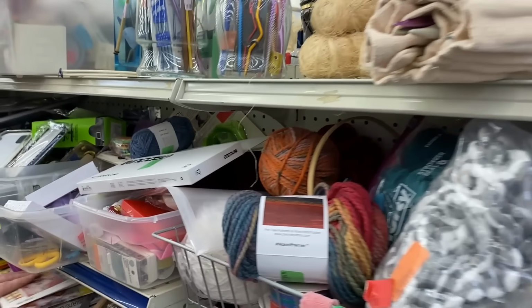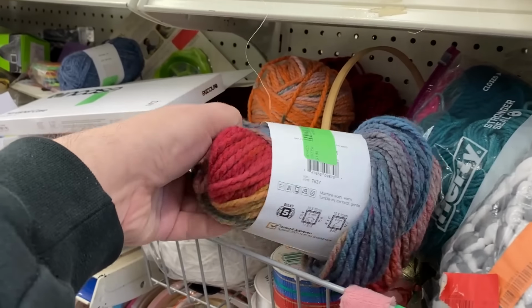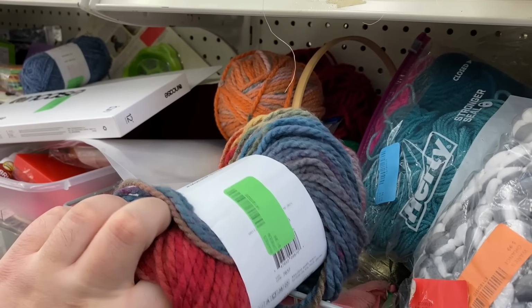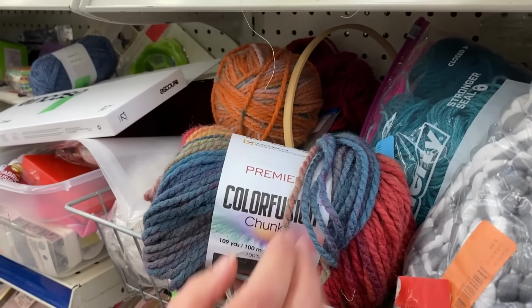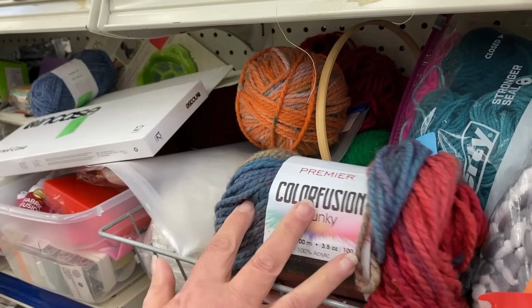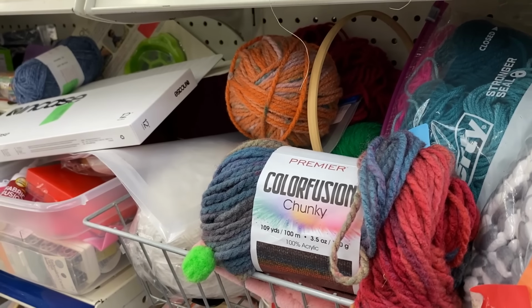So then what else do they have here? Some patterns. I like this yarn. Oh yeah, what brand is that? Is that one? Oh, Premier. No wonder you like it. $2. Oh yeah, that's worth $2. So that's a good deal. Too bad they didn't have more than one cake.